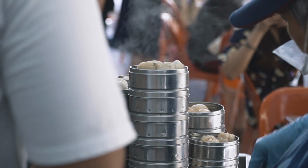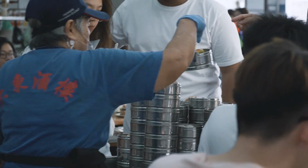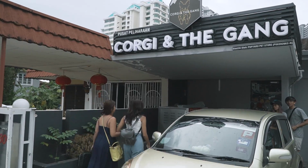And oh my gosh, this place is so old school, so legit. Everything tastes good. Come, we're begging you to come. You have to come here when you're in Penang.